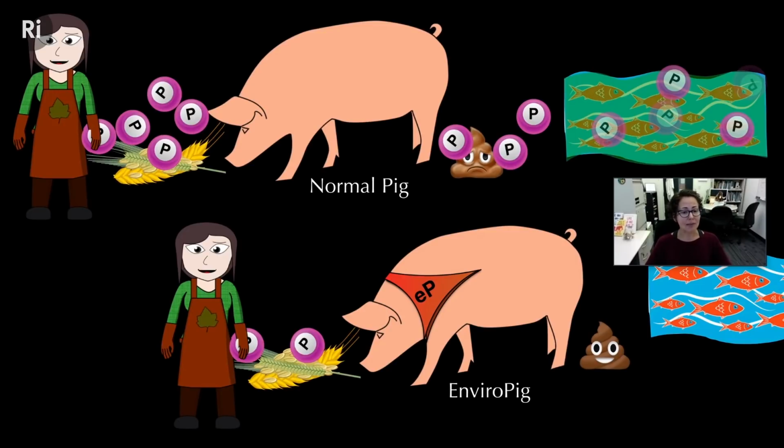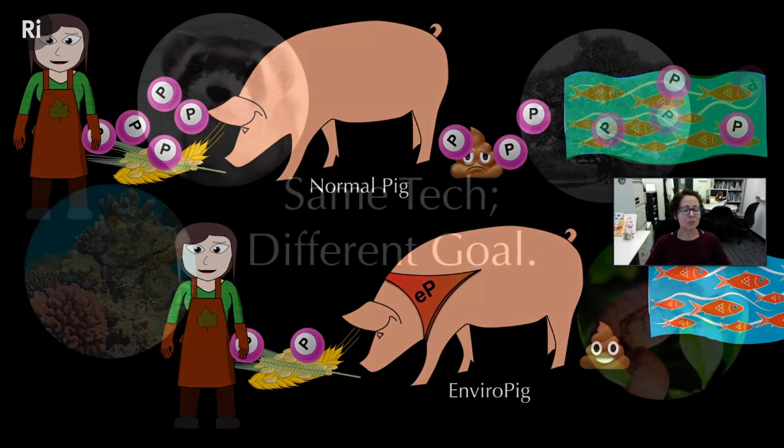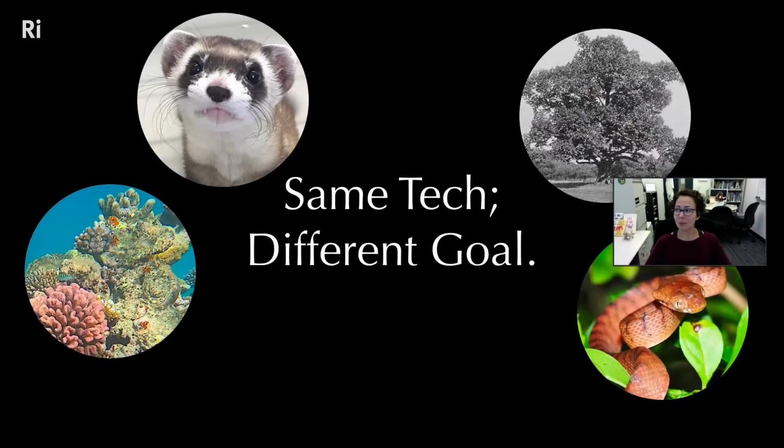EnviroPigs solve a problem that plagues one of the largest agricultural industries in the world, but our discomfort with the technologies that created it is thwarting the breakthrough that it could bring. If we can find our way beyond this impasse, what else could we achieve? Can we use this technology to save corals and black-footed ferrets, to rebuild forests and save island birds?